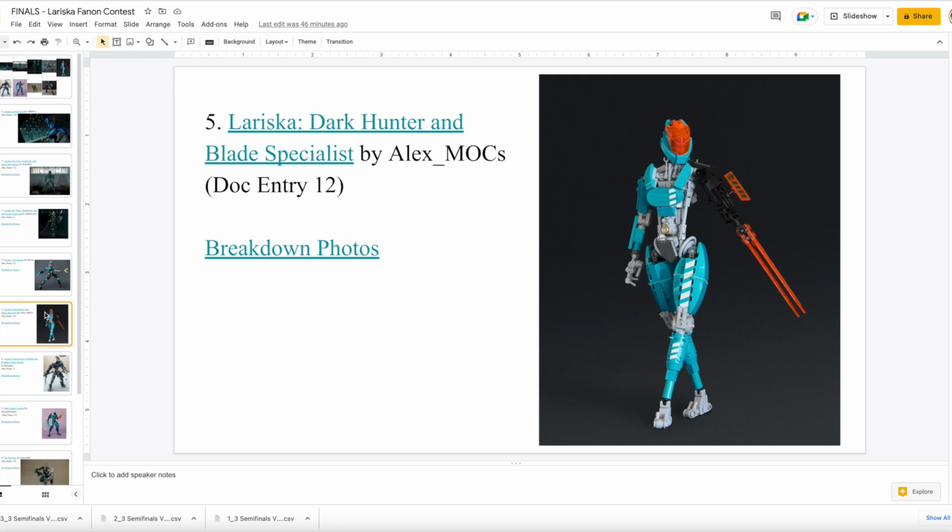Moving on to number 5, we have an entry by Alex Mox. This is a blend between Bionicle and System, and I am really impressed by just the shaping and composition of this build. It is unlike any other build that I've ever seen submitted to any contest like these, and even if this does not win, I would definitely be happy building this on my own, and probably do want to actually construct this myself. So thank you, Alex, for providing excellent breakdown photos if you do want to build this yourselves, and yeah, this is just a really cool, well-built System and Bionicle model.